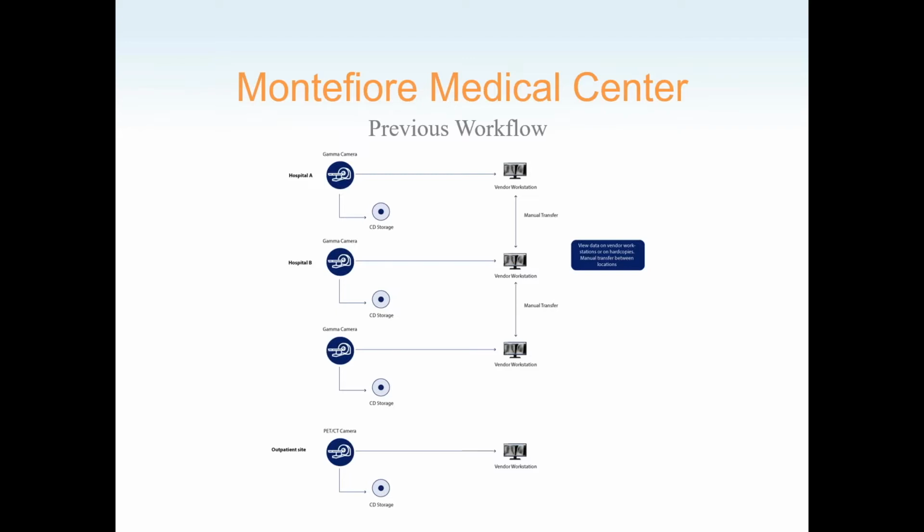And this would require either the tech from the other hospital to come in just to load those images, or one has to wait till the morning for somebody to manually push over the prior study. And all of us know CD storage is not ideal due to the possibility of loss or data corruption.